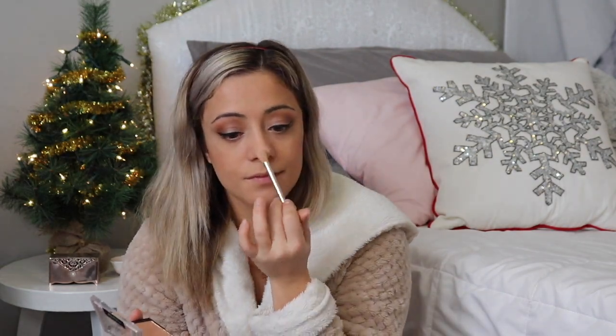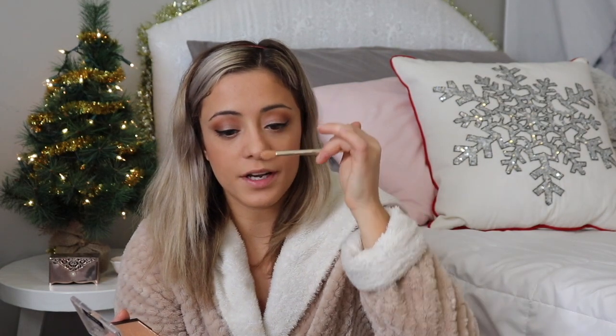And I totally forgot a step, so we're gonna just backtrack a little bit and pretend that didn't happen, and I'm just going to put a little bit of highlighter on. So I'm just gonna use the Wet n Wild Mega Glow Highlighting Powder in the shade Golden Flower Crown. On the bridge of my nose, the tip of my nose, and my Cupid's bow a little bit. Just a little, nothing too over the top.